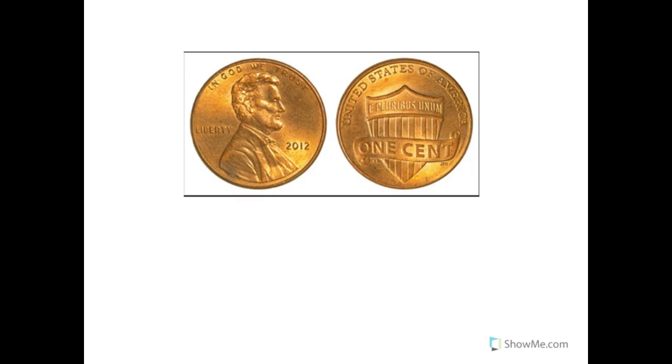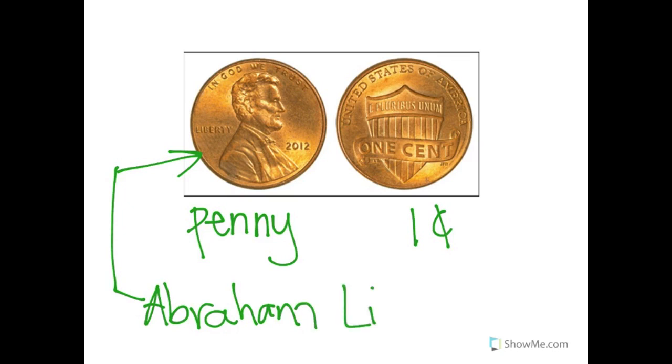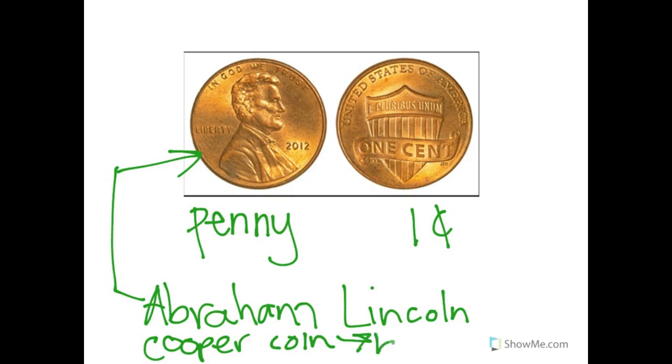So we're going to go through and talk about some coin values. You probably already know a lot of these. This first one we've got is the penny. A penny is worth 1 cent. It has Abraham Lincoln, he was one of our presidents, and it's the only copper coin, which is brown. So it's the only coin that's brown. On the back of it, it says 1 cent. That's how you know it's 1 cent. So we've got a penny that's worth 1 cent.